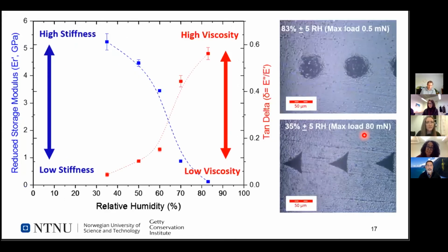Another property we can look at is viscosity. As the relative humidity for this sample keeps getting higher and higher, the material is becoming more viscous. This is also shown through these pictures here on the right. At the lower relative humidity, it's a bit more stiff and less viscous, so it's actually keeping the shape of the indenter. Whereas as you increase the relative humidity, you get something globular, like at 83%. That's because the material itself is actually sticking to the indenter because it's so fluid.